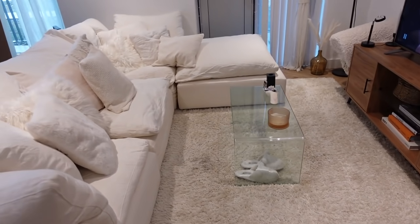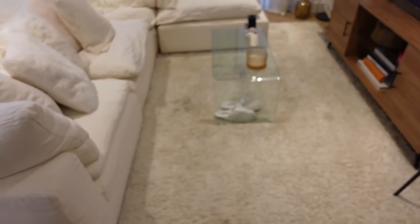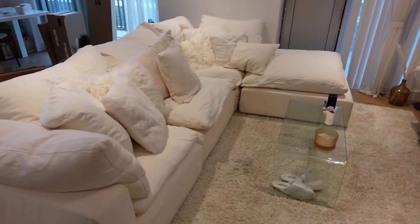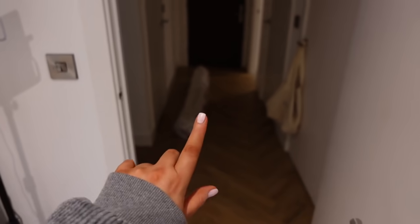I feel like the older you get and you need to think about these kind of things, you realize that this shaggy material is not the one. But I did just wash all my sofa cushions. How cream and crisp do they look right now? So we're gonna replace the rug today, because look, it's literally just arrived.